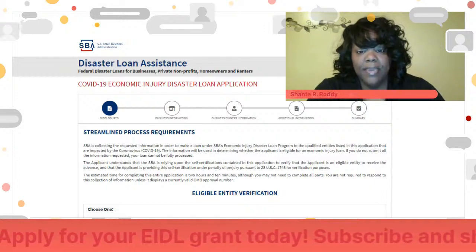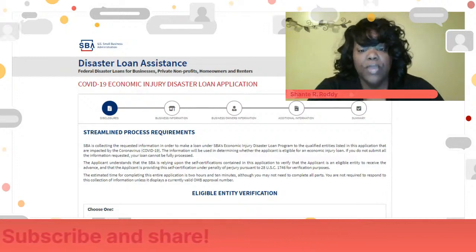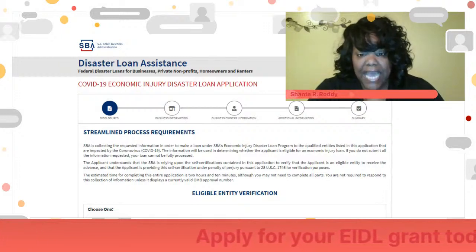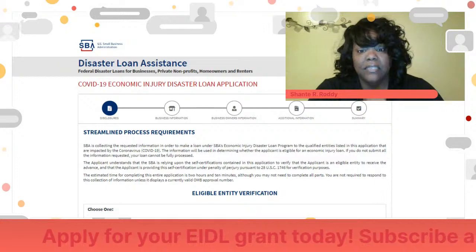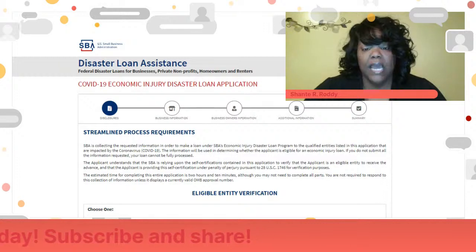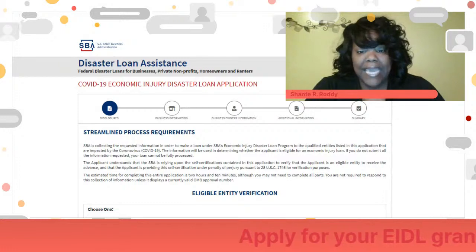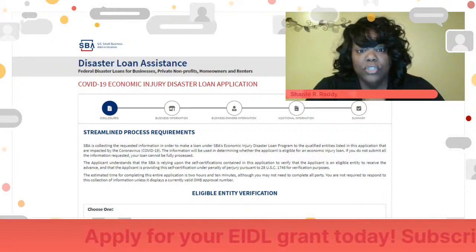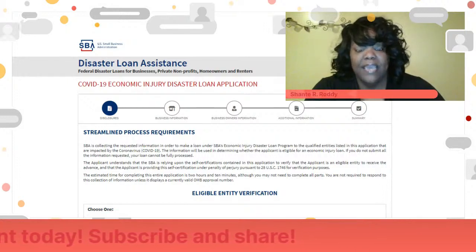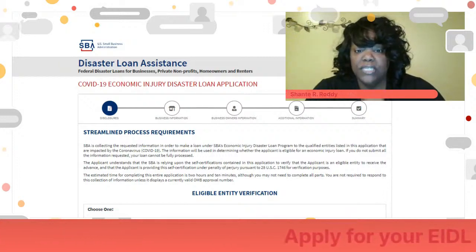That is the cap. And then the loan program has a term of up to 30 years and a 3.75% interest rate. You can qualify at this time for $150,000. Congress and the SBA are working to increase that, because we were supposed to be able to get funded up to $2 million, depending on your status. The SBA decided without any notification that they were just going to limit it to $150,000. So that's where it is right now, but expect that you will have the opportunity to get additional funds through this program.